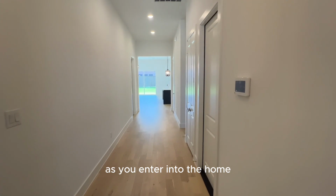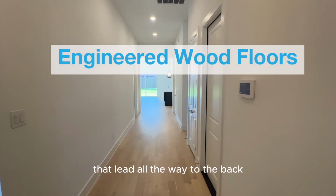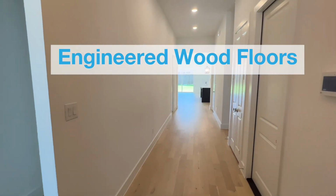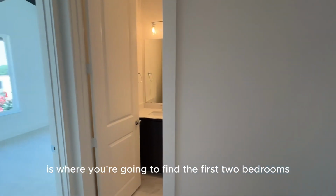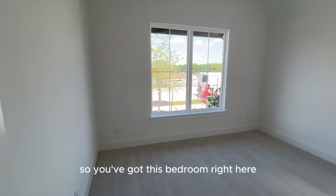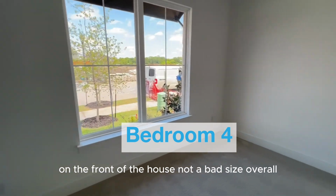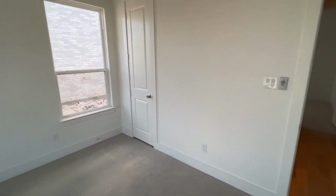As you enter into the home, you're going to notice that there's these light colored engineered wood floors that lead all the way to the back. Immediately to the left of the front door is where you're going to find the first 2 bedrooms. So you've got this bedroom right here on the front of the house. Not a bad size overall.